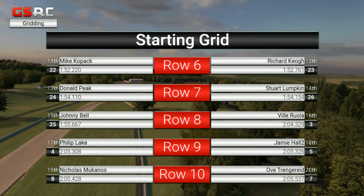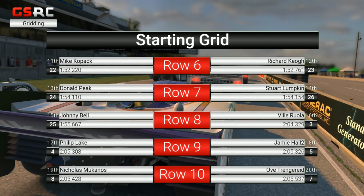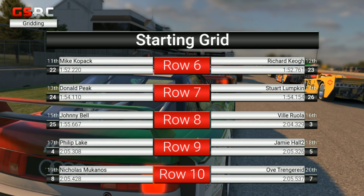Well, he's on the pole, and my goodness, he is fast, a whole second faster than Phil Lake. Jamie Hall sits in 3rd ahead of Nicholas McConos. Then you get back to the man from Norway, Ove Trangrade, who is going to be sitting inside of row 2. He's going to be flanked by Riley Thompson. Rob Olenek is back there, 22nd overall inside of row 4.